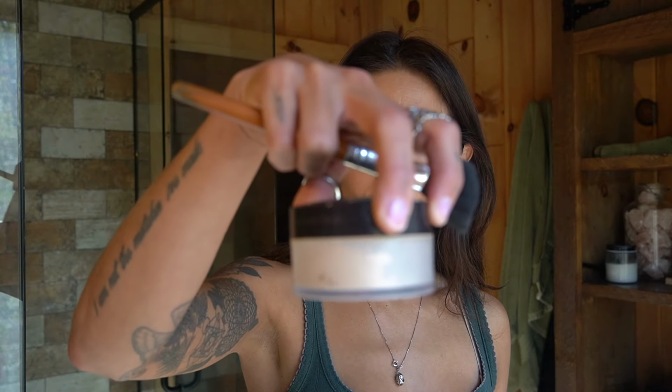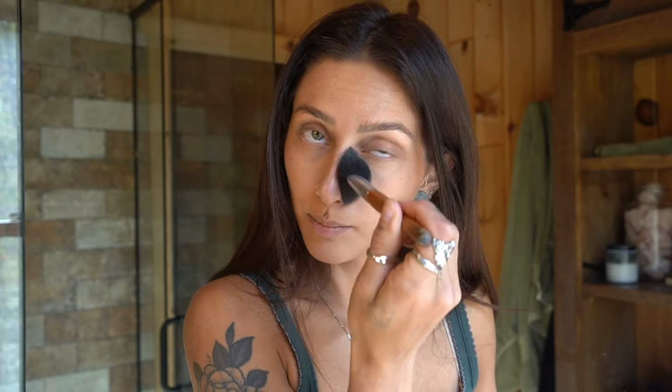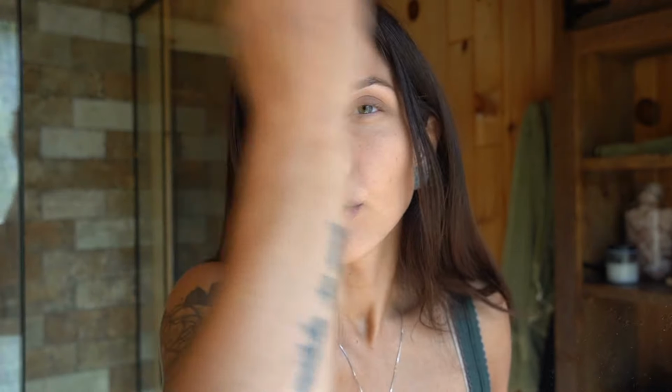Well, good thing I'm not very superstitious because powder. This is the Laura Mercier translucent powder, but it's in the shade Honey. So this one has a slightly yellowish undertone to it compared to the pure translucent one. I feel like it gives me a slight brightening effect, but I don't have to worry about having a yellow hue. Does that make sense?